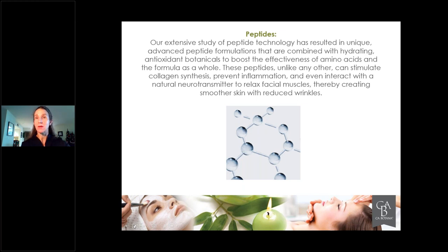And the effectiveness of amino acids is only based on the purity of the extracts and the ingredients that are used that go into that whole process back with the chemists in headquarters to be able to create these peptides. They can stimulate things like collagen synthesis, drop inflammation in the skin, and even prevent inflammation. They interact with natural neurotransmitters to relax facial muscles.